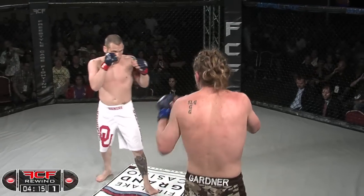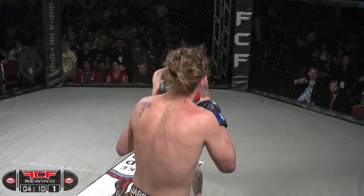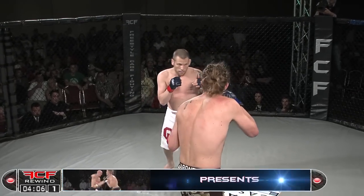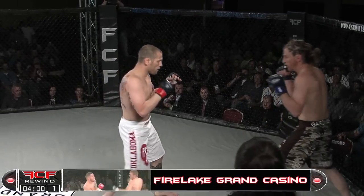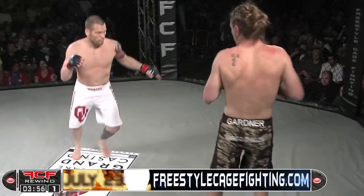And it's just like that. Matt's going to make this a stand-up fight the way he's separated. I think so. Matt looks really light on his feet this fight, lighter than I've seen him before. It's quick. Gardner backing up against the cage. Not a wise move here.